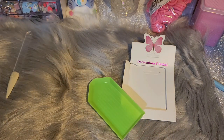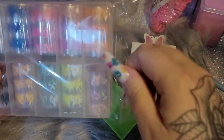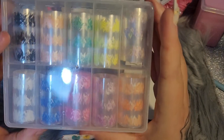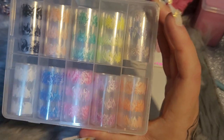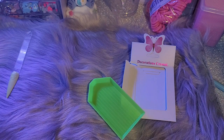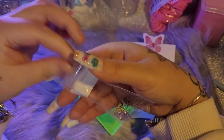What else do we have? Bag. Oh, I got this foil and it glows in the dark. It's the flame foil. And we've got black, orange, green, yellow, purple, white, blue, pink, purple, and a darker orange. But they glow in the dark. So, yeah. I thought they were cool. I thought they'd be good. Like, you could layer the flames up on top of each other.